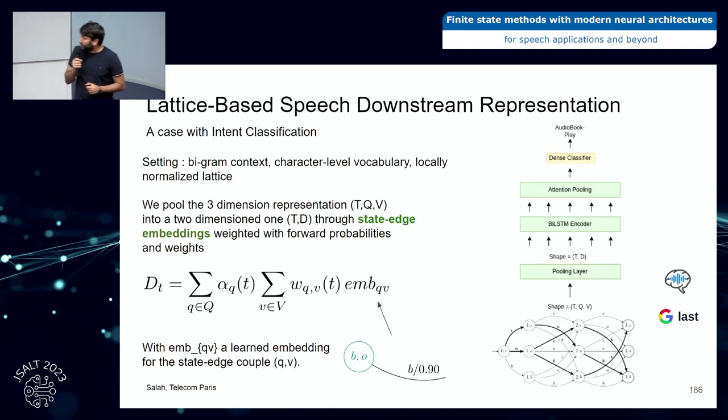What's the pooling function exactly? So let's first get the setting. We have a bigram context, so in every cell we actually do not have one letter, but two of them. And we have, as I said, the character level vocabulary and the locally normalized lattice. And how do we pool the three-dimensional representation? We actually learn for every state-edge couple. So here you have a state-edge couple corresponding to the sequence B-O-B, or Bob. For every state edge, we learn an embedding. And this embedding is weighted with two things. First, the weight that is on the arc that goes on BO, and the alpha probability to reach that state. So the alpha probability to actually reach that BO state.